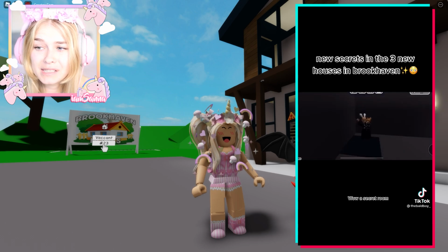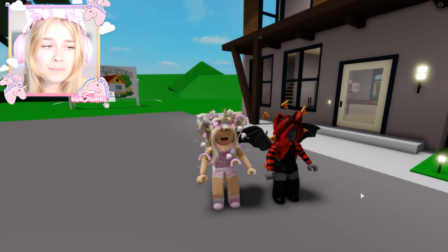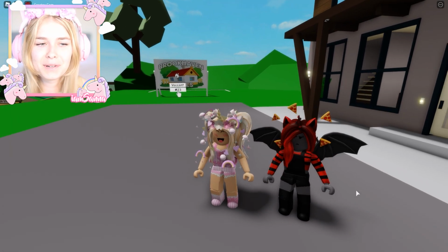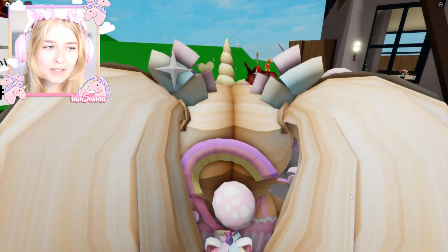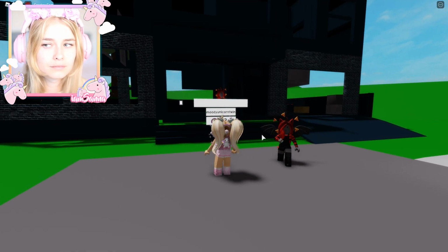So I don't know if there's a secret place in the third one, the one that you need to be premium in order to get, but these two houses did have a secret place. All right, do you want to load in this house real quick? This is so creepy. I did not find this when I was checking out the house. Did you? No, but you know, we can always load in that third house and try to find a secret ourselves. You know, that is actually a pretty good idea.